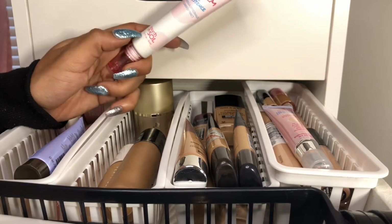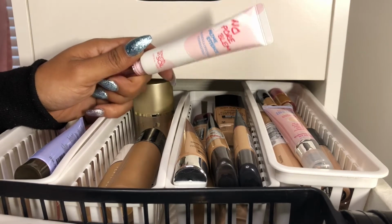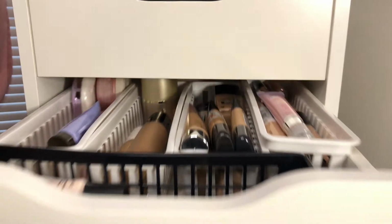But I don't know if this is going to be enough for my pores. I do have a Baby Skin by Maybelline in my project pan in my drawer right now, so I'll use that with this just in case. So that's it for this drawer.